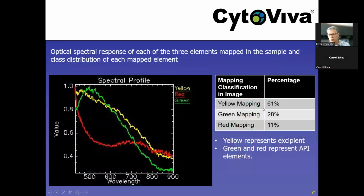But we can also get a class distribution from that mapping that tells us that, as you would expect, the excipient represents the vast majority, more than half of the area that we mapped in this sample. And it's important to note that this is not volumetric data. This is surface area data, okay? So we're getting a surface area class distribution of this, mapping the excipient, mapping green for about 28% for the API, and red, which is mapping the other API, for about 11%. And we can tell you that this very closely matched the way that this drug was actually formulated. It was a very close match to the amount of API that was expected versus excipient.